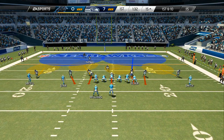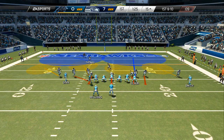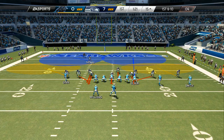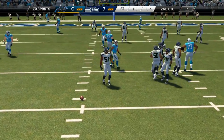Long gain sets them up here on this play. Here comes the wide receiver in motion. Williams under pressure and incomplete.